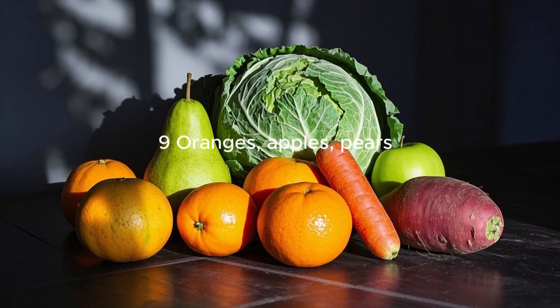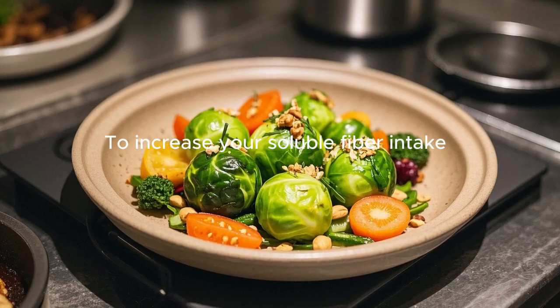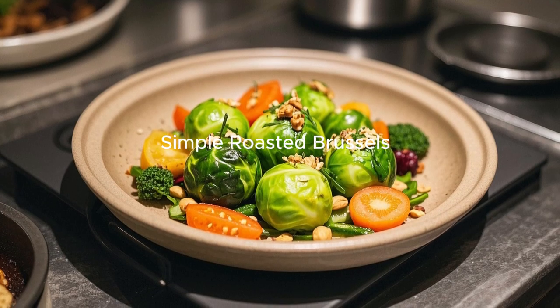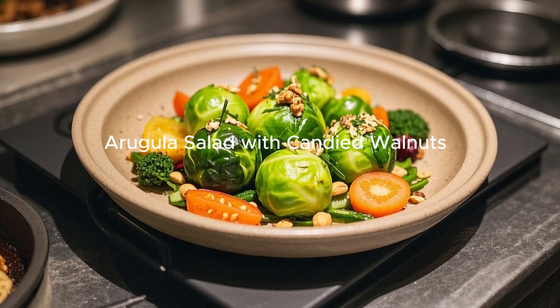Oranges, apples, pears, Brussels sprouts, carrots, and sweet potatoes are all great sources. To increase your soluble fiber intake, try whipping up some simple roasted Brussels sprouts or sheet pan roasted root vegetables, or toss up a pear and arugula salad with candied walnuts.